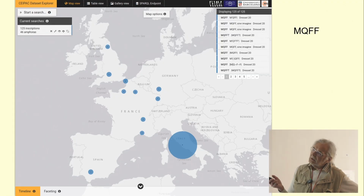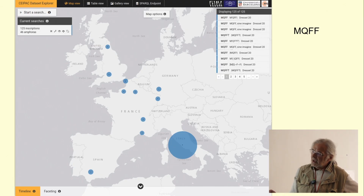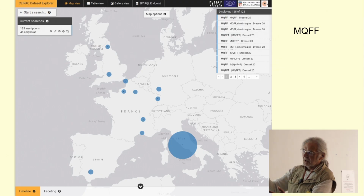And if you go onto there, you can put in readings. So in this case, we've put in MQFF, which is one of the Gloucester stamps, and you can get to a map like this. As you zoom in and out of this map, these spots will expand.